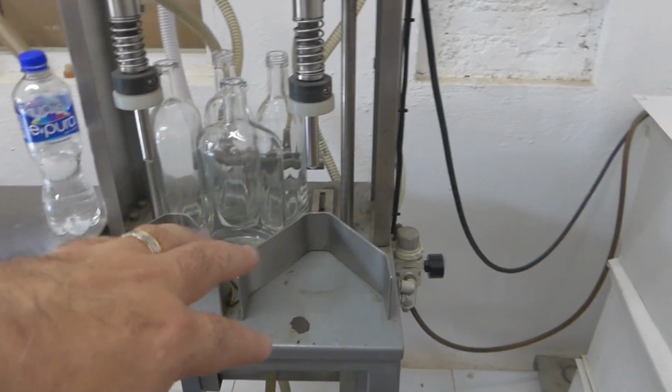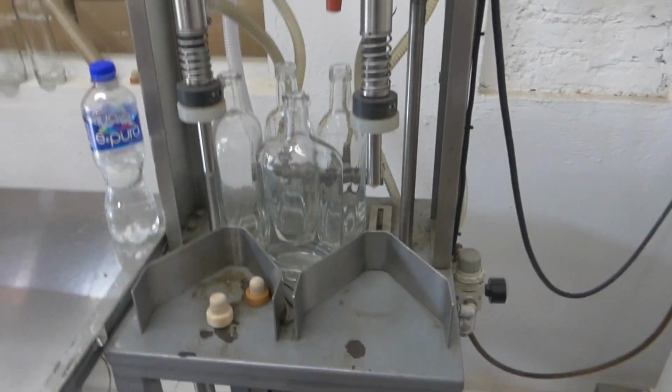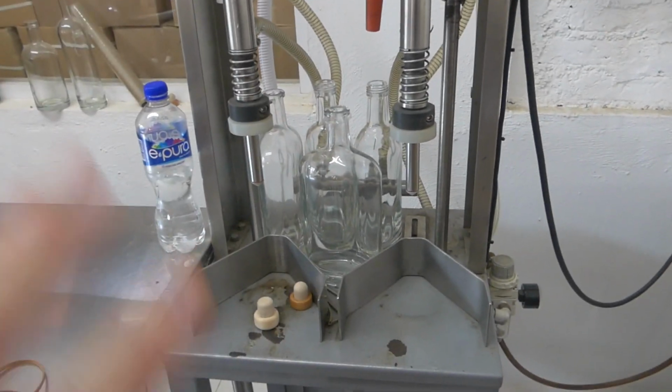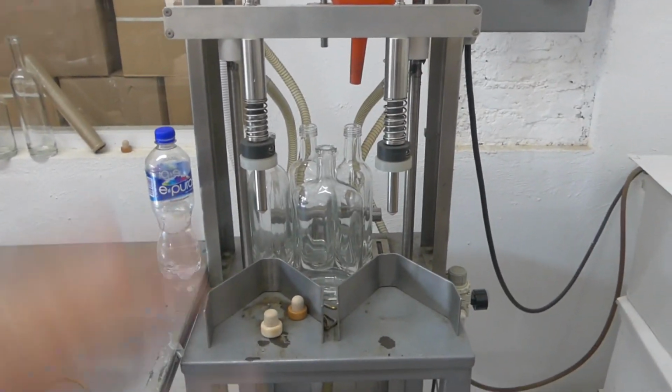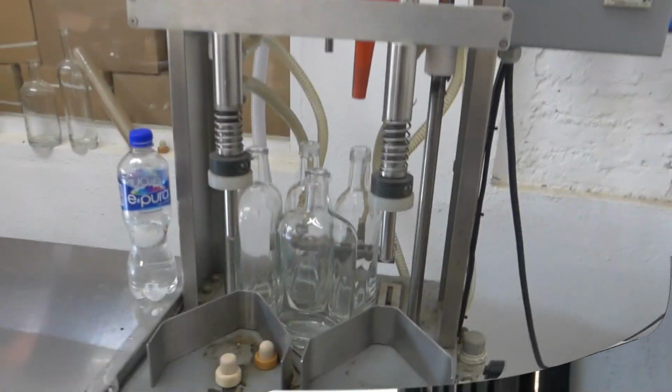This is their bottling system right now, but they told me that they have a new, high-tech, larger quantity bottling machine that's been purchased, and it's on the way.